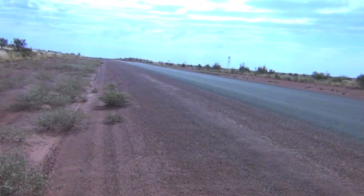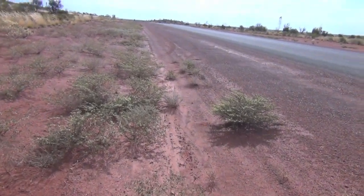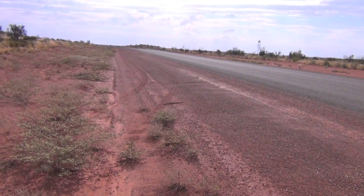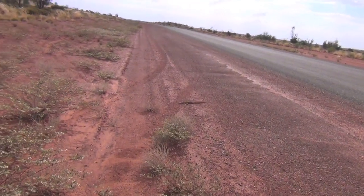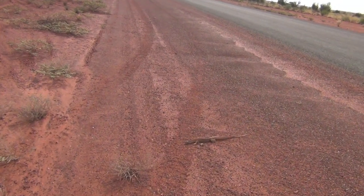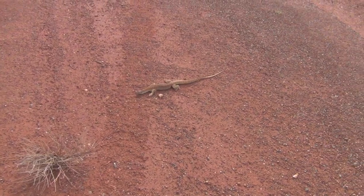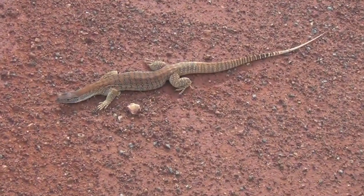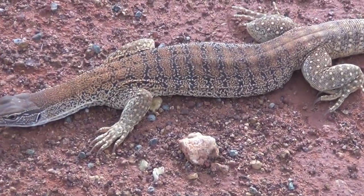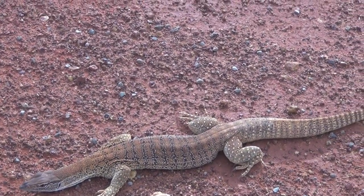Got a Gould's monitor, or sand goanna, as they're also known. These ones are really pretty here. Wow, look at the colours on this one. That is a stunning animal. Look at that, look at the pattern on his back. Like a painting. Yeah, actually it does look like an Aboriginal dot painting.